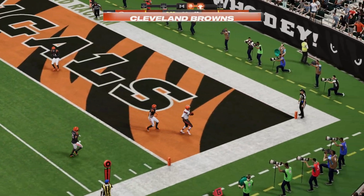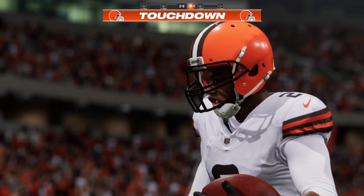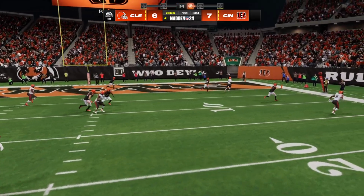Running, passing. Touchdown, Browns! Deshaun Watson finding Amari Cooper. And the Browns are able to match the opening drive touchdown against them with one of their own.